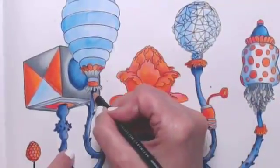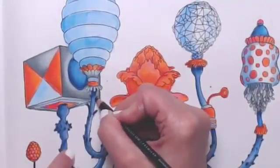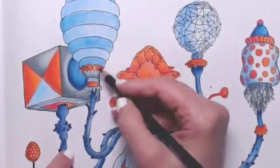All right, I need some dark blue on this little stem. It's getting lost in the gray. There, that's better.